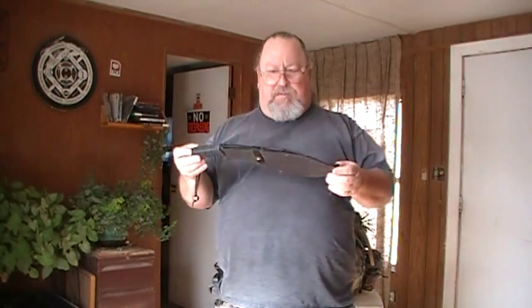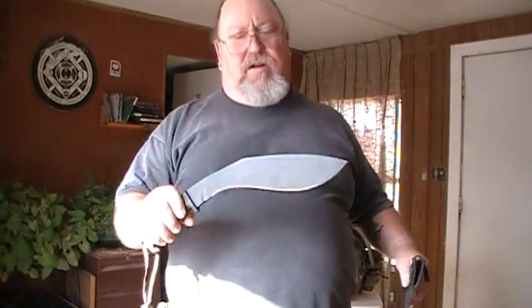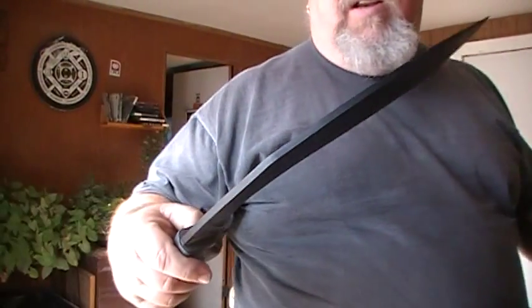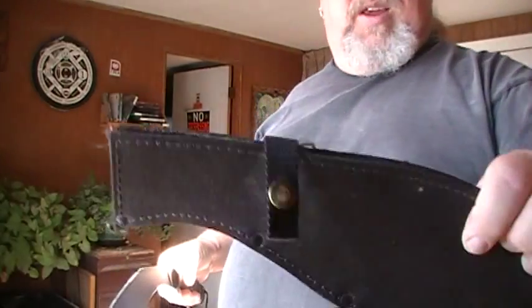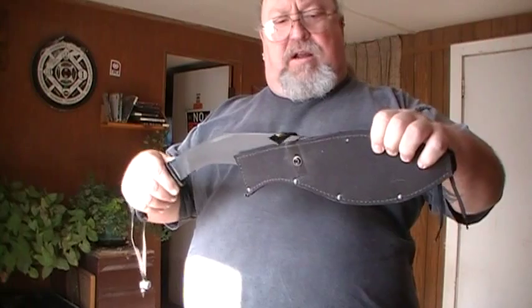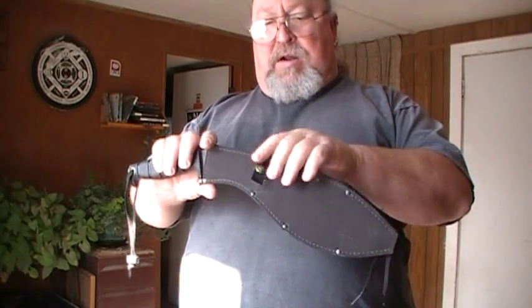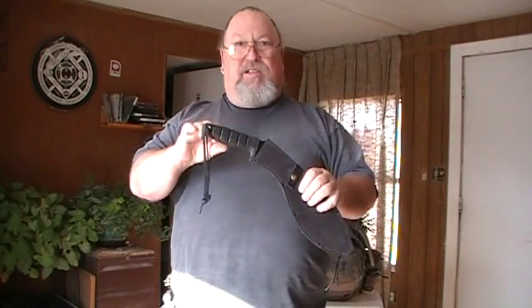This right here is my Kukri. It's a good Kukri. It's a quarter-inch tine made in USA. That's pretty much all it says. But this sheath is kind of clothy and it's okay enough, but I'd like to see more kydex or hardcore sheaths made for knives, because this is what I would like to do with this.